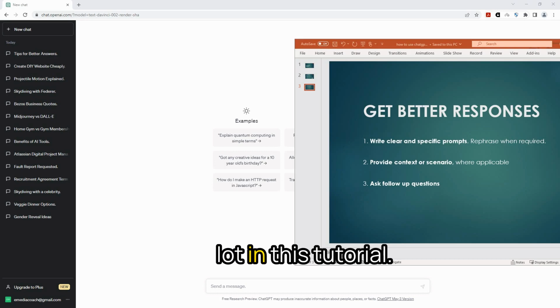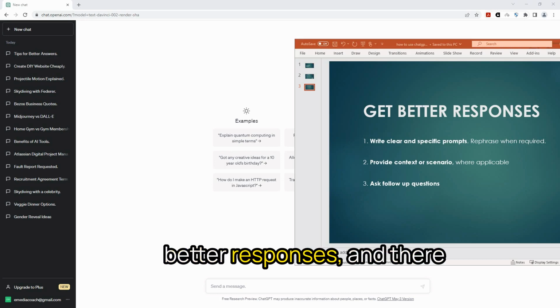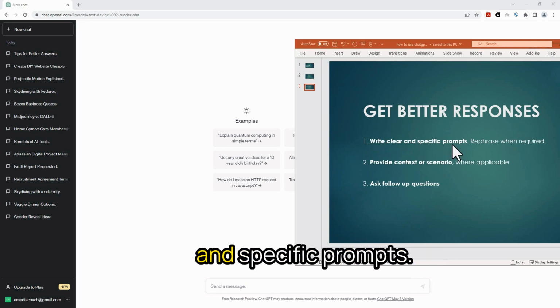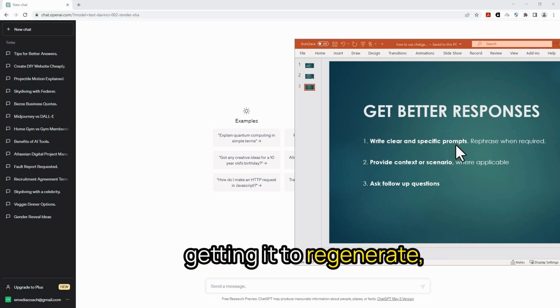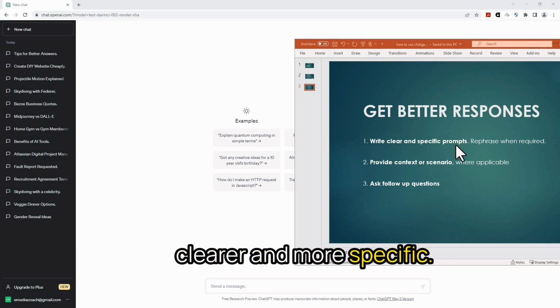Okay, I've shown you a lot in this tutorial. The last thing is how to get better responses. And there are 3 fundamental ways. Firstly, write clear and specific prompts. Now, if you write a prompt, you don't get the result you're after, and you've tried getting it to regenerate, just rephrase what you've written. Reread it, rephrase it, make it even clearer and more specific.